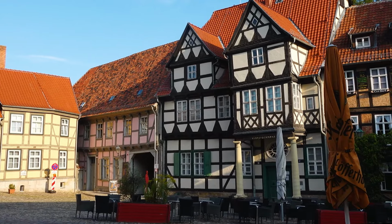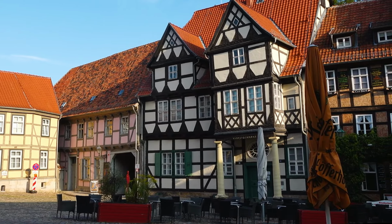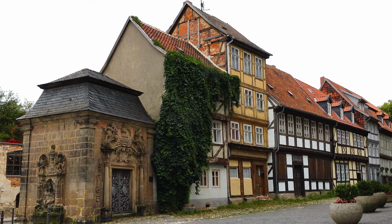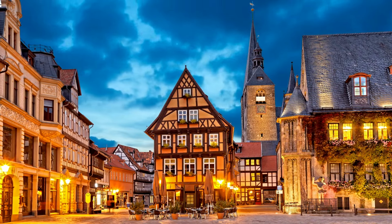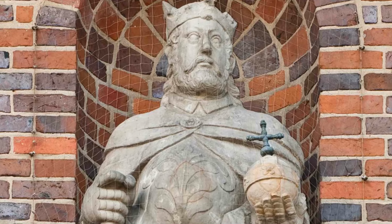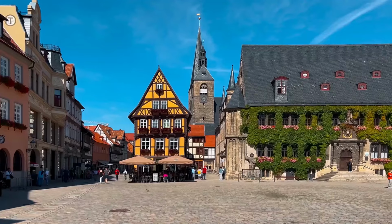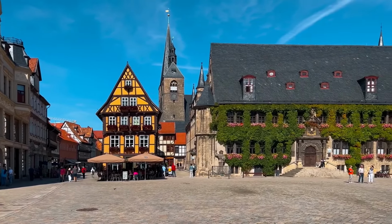Now that we've set the stage geographically, let's embark on a whirlwind tour through Quedlinburg's rich history. This town's story spans over a millennium, with each era leaving its mark on the cobblestone streets and time-worn buildings. Quedlinburg's recorded history begins in the 9th century, but it truly steps into the spotlight in 922 CE. This is when King Henry I, the first German king from the Saxon dynasty, chose Quedlinburg as the site for a fortress. Little did he know that this decision would set the stage for centuries of royal and religious significance.